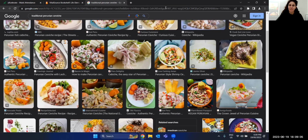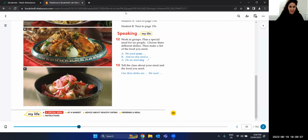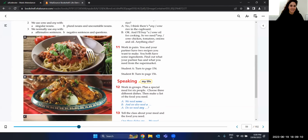Mm. Okay, interesting. And the last one, spaghetti bolognese, this image, A. So he was from Italy, spaghetti bolognese. You eat it hot, but he said for lunch, the next day, he eats it cold. And basil, I can see he put the basil. And he said you must put meat and onion, but some people put carrot, but he said he does not put carrot.